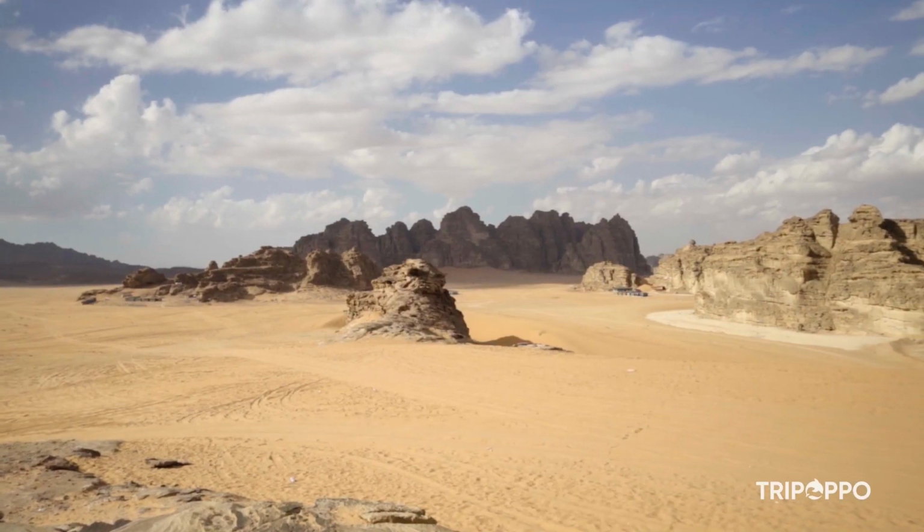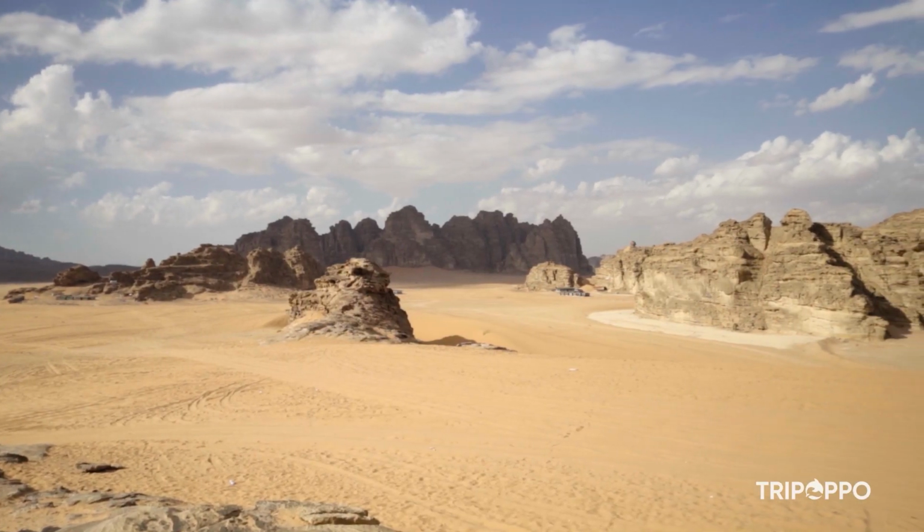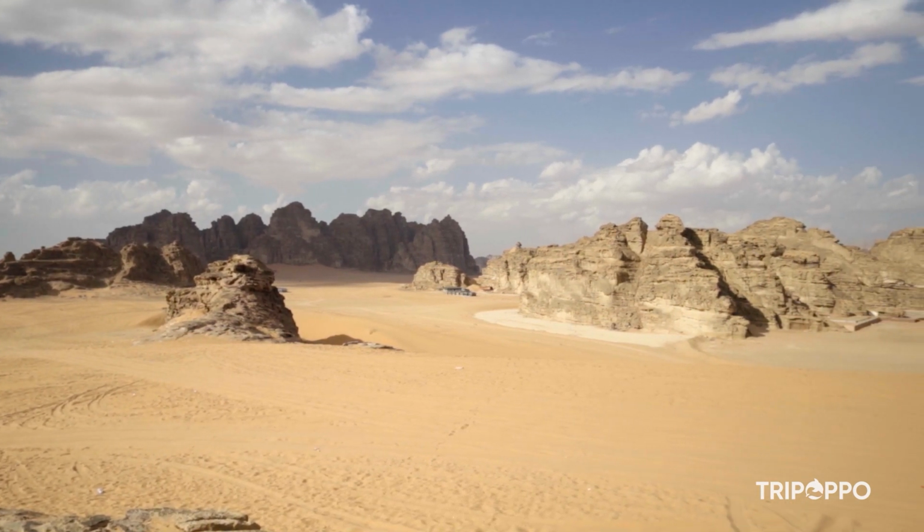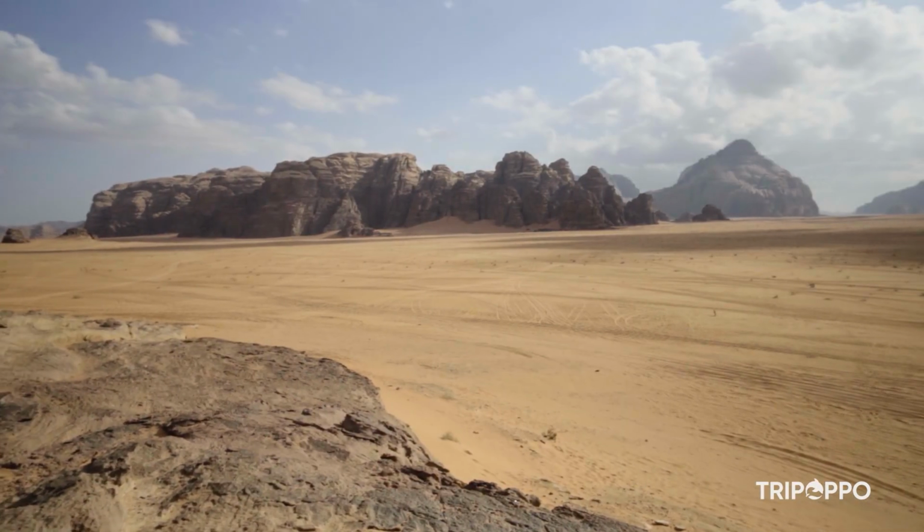Wadi Rum, also known by the locals as Moon Valley. It's a hot spot for movie makers. Why? Because it looks like the moon. Well, Lawrence of Arabia was filmed here. Other movies included Aladdin, Star Wars, Dune, Dune 2, and of course, The Martian. In fact, Matt Damon may have stood on this very spot.